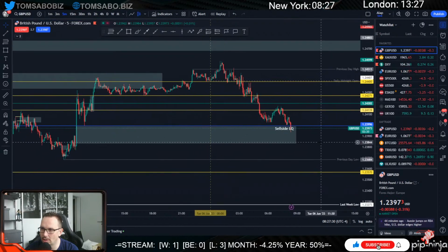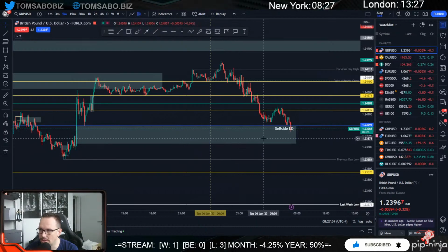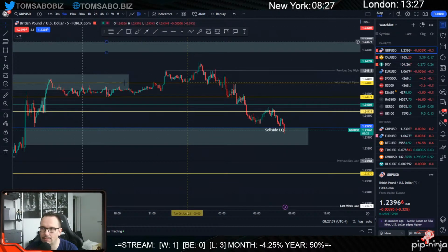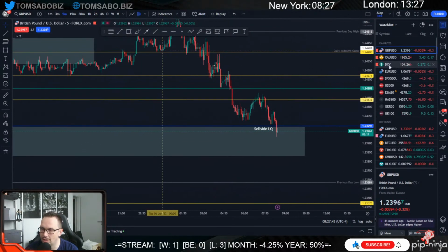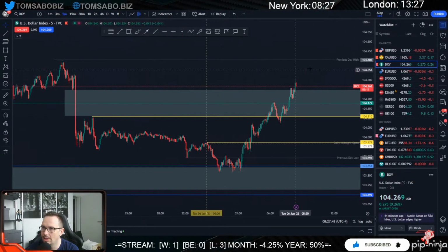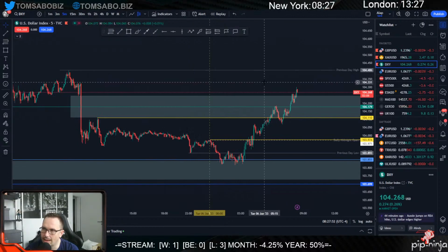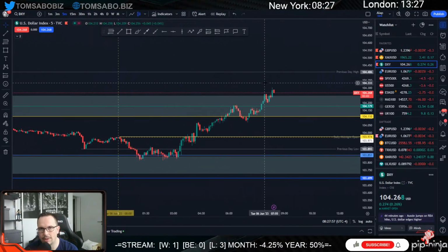So I'm gonna be looking for sell side liquidity there, but until we're staying in this fair value gap, I'm gonna be looking for possible long entries. I do have to take care of the dollar index. If the dollar index is gonna continue higher, it's gonna be dangerous. If it gets higher and higher, it's gonna be dangerous. So we have to watch closely what's happening on dollar index. Right? Of course.